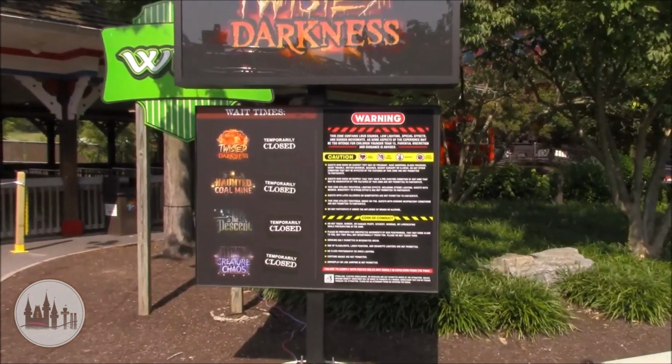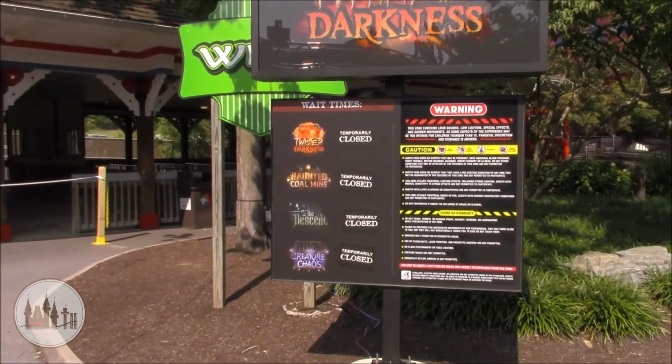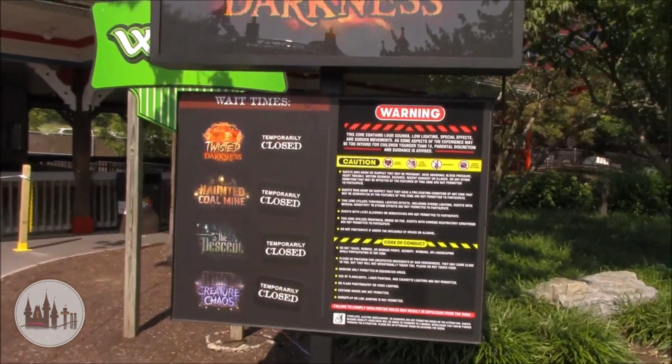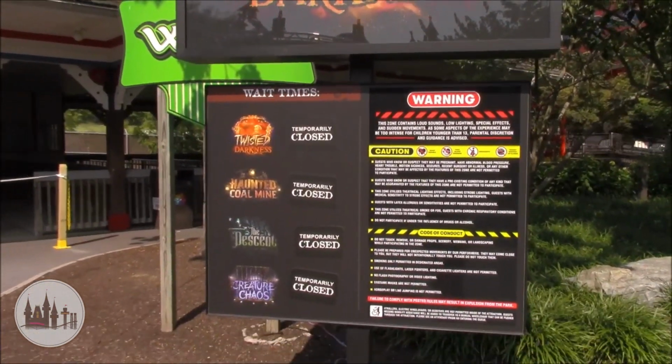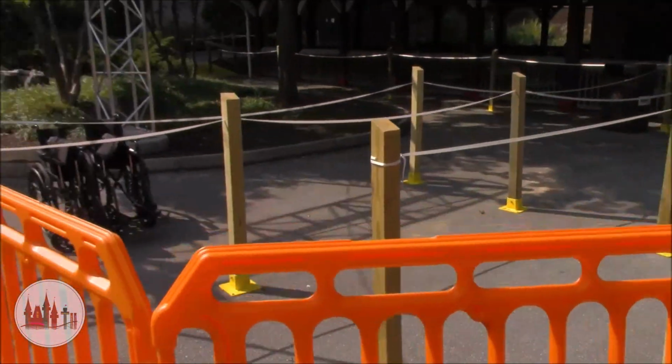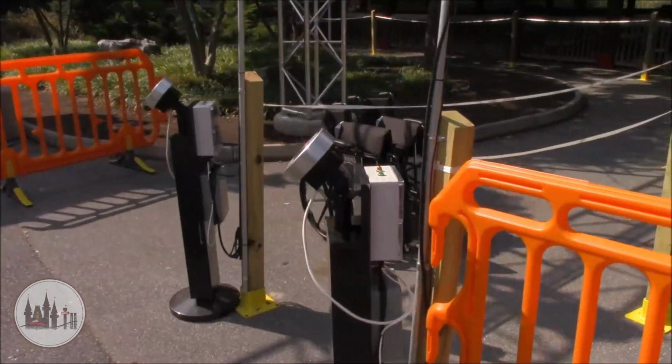It will be open for Christmas Candy Lane though, so not to worry, the whip will be back open for Christmas. You can see here, right now none of the haunted houses are open, so they have temporarily closed signs here. And if you walk over here, they even have a fast track system set up.